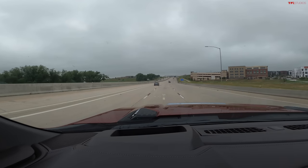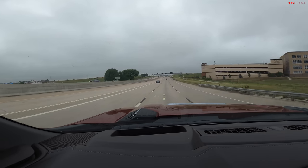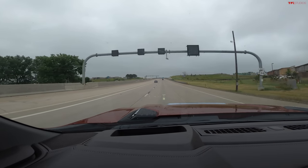All right, dude, well, we're going the speed limit, so let's transition towards the tollway and see how it goes. Cool. Are you wide open throttle or are you going to speed limit? No, wide open. Don't break the law. No.